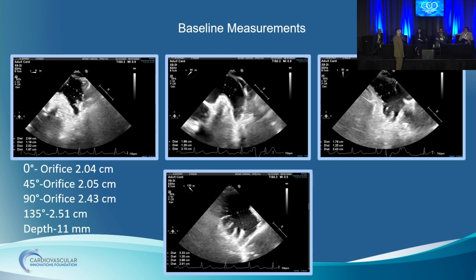I suspect that, although we'll learn more in the next few slides, that will limit either a Watchman or the lobe of an amulet device. Those proximal pectinates can really keep you from fully expanding. Now, one's hope would be that the disc would kind of seal the deal, even if that's happening. However, if the lobe is so canted, that can be an issue. But we'll learn more. Those are all real concerns that we had. Shall I move forward? Please.